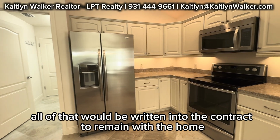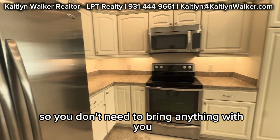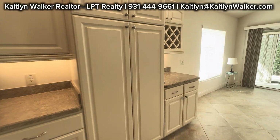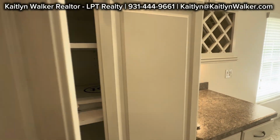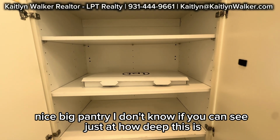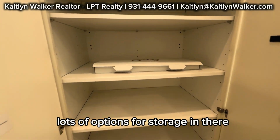All of that would be written into the contract to remain with the home, so you don't need to bring anything with you. Let's take a look at this pantry. Nice big pantry. I don't know if you can see just how deep this is. Lots of options for storage in there.